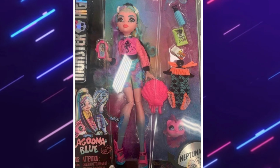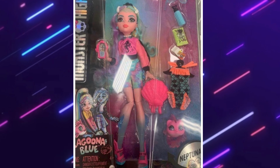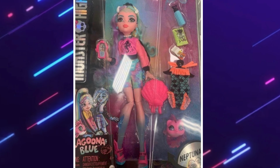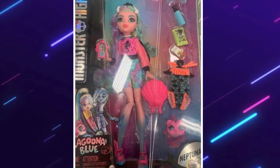Okay, so next up we have Lagoona Blue. And, oh my gosh. Okay, look. This picture's from the Toy Boy Universe on Instagram. I think they said they got it from somebody over on Facebook. And if you guys know who the owner of the picture is, please leave it down in the comments and I'll pin the comment and everything.